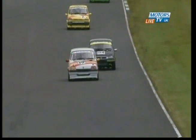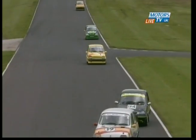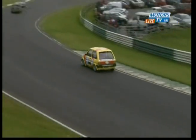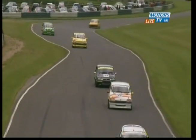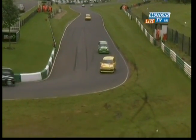All the cars are supposedly identical, and you'd think that the best drivers are the ones that are running at the front. Absolutely right. You can buy one of these cars race ready for something like £2,500 to £3,000, and a season of racing will cost you about £6,000 on top of that. And Tony Howe's car is one of the older cars in the race, because it's from the old days of the Metro Turbo Championship, chasing the Rover 100s ahead.